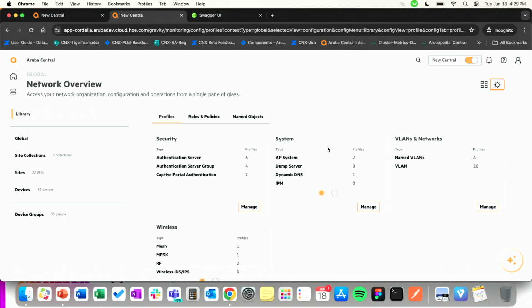So if, for example, you have global, site collection, site, device, these are the 4 levels of hierarchy that I showed you in the picture, and then you have this device group which cuts across horizontally.